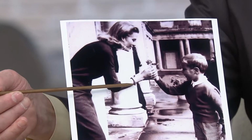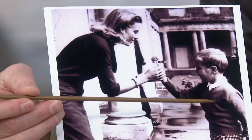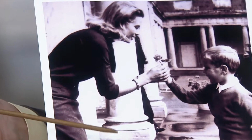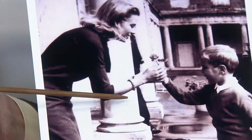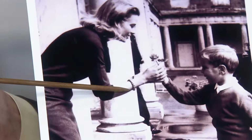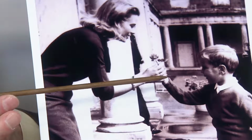And here you see the bracelet coming out. What a sweet thing for him to do. Such a sweet little boy. And Grace loves this photograph, one of her favorite photographs. And from that point on, this is known as the Rose bracelet. Isn't that beautiful? Are there more pictures of this one too?